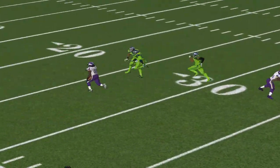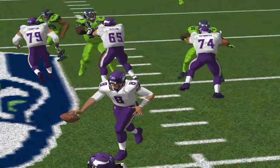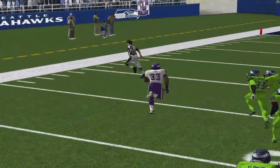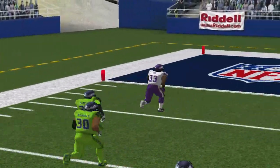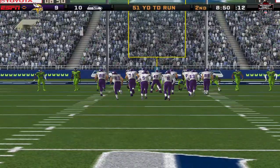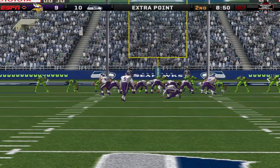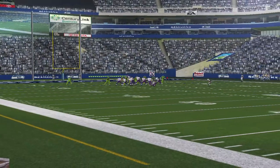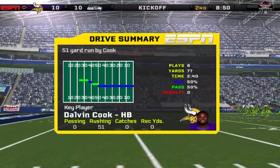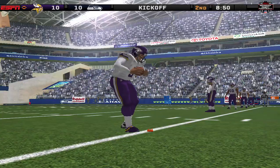The 40, the 30, the 20, the 10. Touchdown. An incredible run to get him into the end zone. Bailey comes in for the point after, which will knot it up. The point after is good. The offense kept taking and taking, and the defense kept giving and giving until they finally got the touchdown.